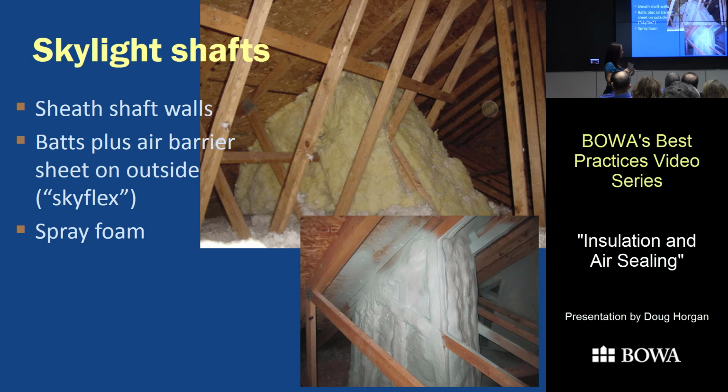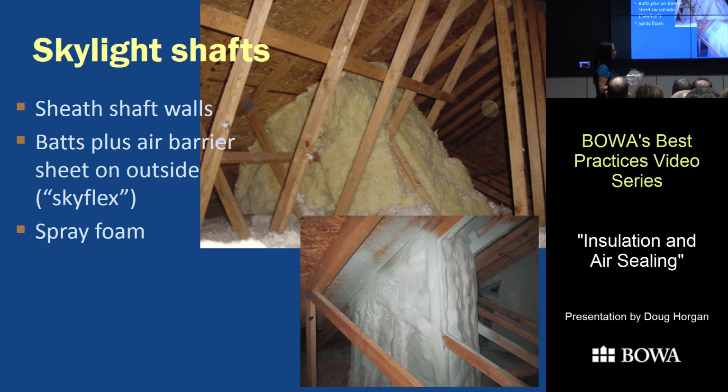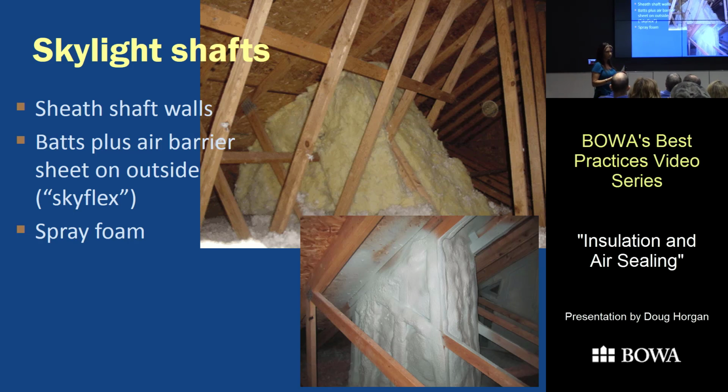We'll seal all the seams and foam all the edges. Or if you get into a tight space, a lot of times in older houses you'll see the 2x4 laid flat, so there's only about 2 inches of space. We'll just spray a closed cell foam all the way around it to encase it. There you go, and that's called Skyflex. So this is an air barrier, but not a vapor barrier.